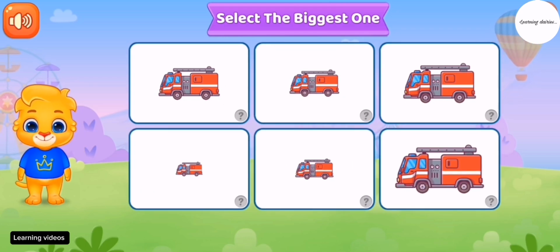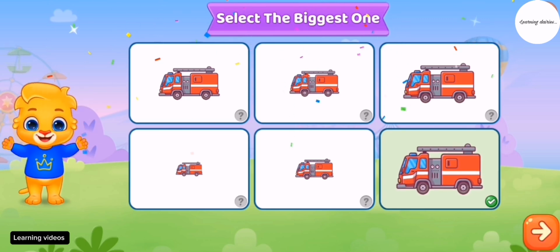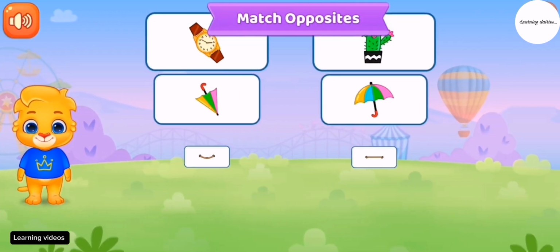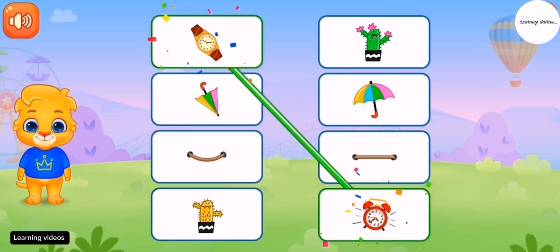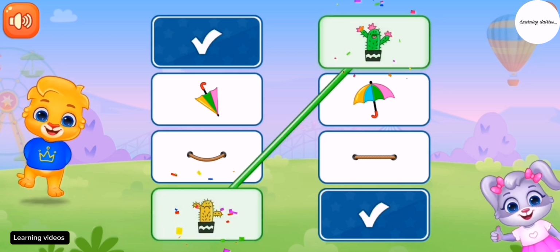Select the biggest one. Woohoo! Match opposites. Marvelous!